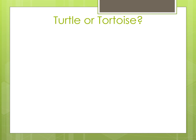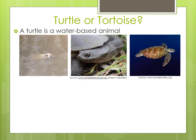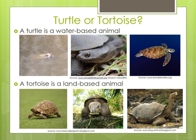The main difference is that a turtle lives mostly in water, whilst tortoises live on land. A turtle can live in fresh water like the southwestern snake-necked turtle or in salt water like sea turtles. Freshwater turtles have webbed feet with claws. Marine or sea turtles have flippers. Both leave the water to lay their eggs.